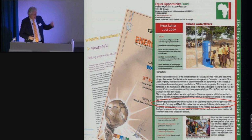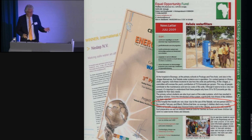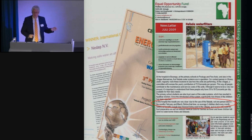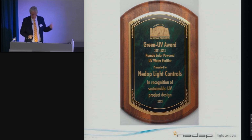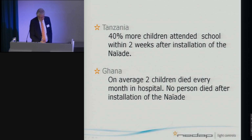And of course, the IFA Green Award we did win last year. Thanks once again. But these things really matter. Like the schools, 40% more children going to school and get their education. Like in Ghana, that no children died anymore in these hospitals when they used clean water.